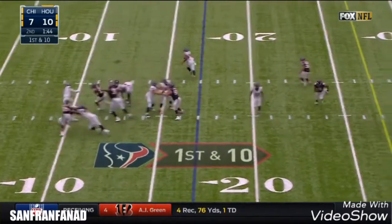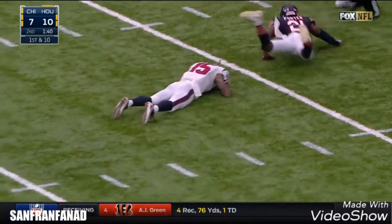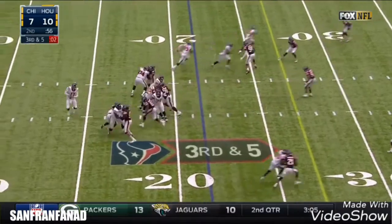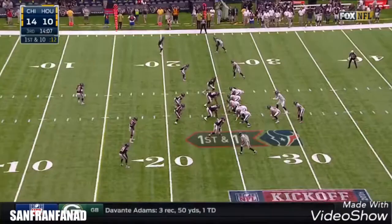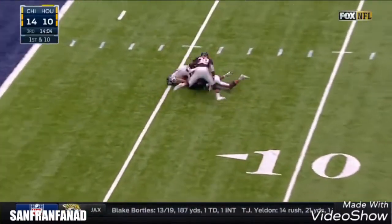All right, under 2 minutes, and looking for the big ball down the middle. And a drop by the number one pick, Fuller. Third down, and Osweiler is dropped back to the 15-yard line. That is Chicago. There might be some jawing going on down there now.